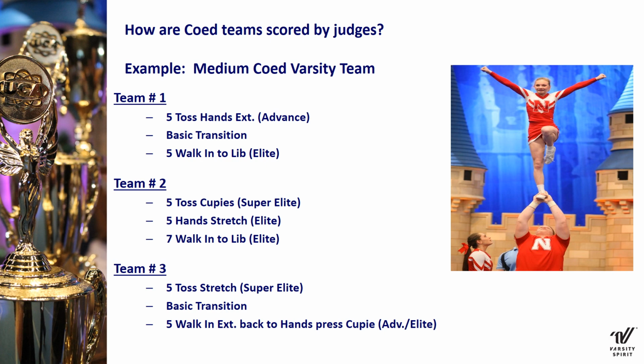When team number 3 arrives and performs 5 toss stretches, a basic transition, and 5 walk-in extension, back to hand up to cupie, we'll need to know that team number 2 is still scored higher in difficulty than team number 3, not only for the number of stunts, but also the difficulty of those skills performed.